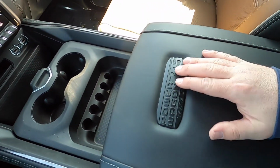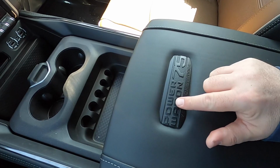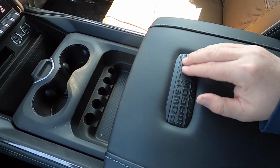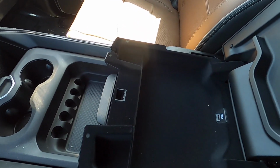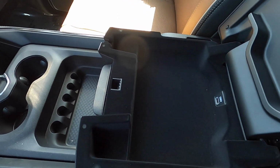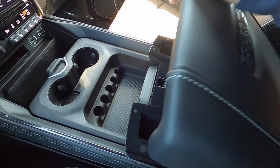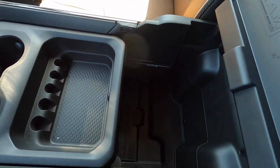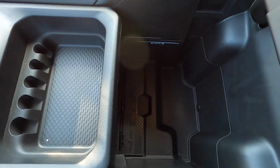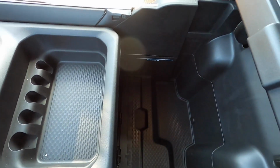Nice large padded center armrest with this really nice Power Wagon 75 years of service logo here. I love that logo. This opens up, of course, to reveal storage. It also has a single USB type A charge port, and it is flocked. And we can also open the lower portion of it. And of course we have our deep level storage.